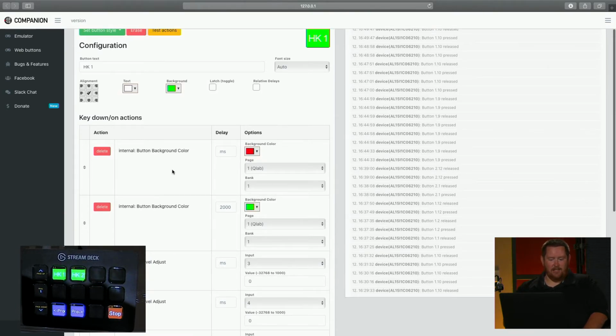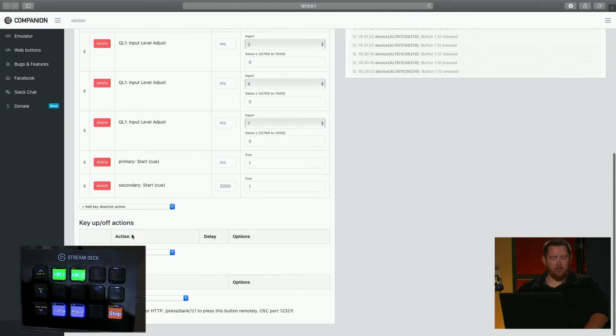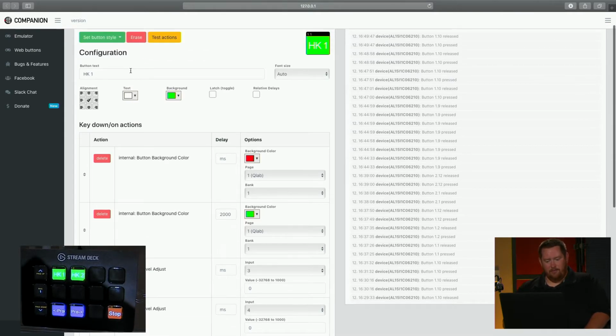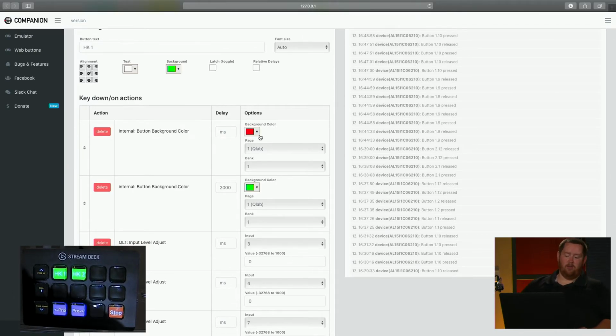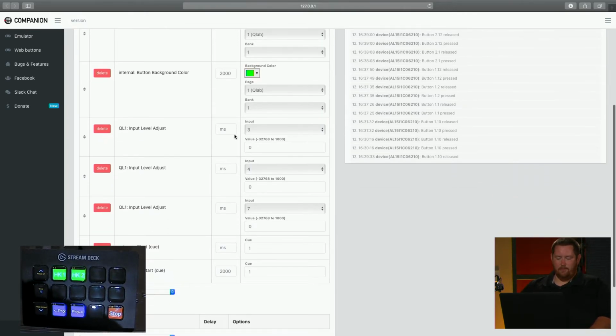These are all the actions that happen when you press the key down. If I scroll down, you can also set up key up actions. So for me, I name it. I set up the background color. And then this here, when I press the button, I want it to change colors. That way I know the button actually pressed. And then it restores back to green after 2 seconds, 2,000 milliseconds.